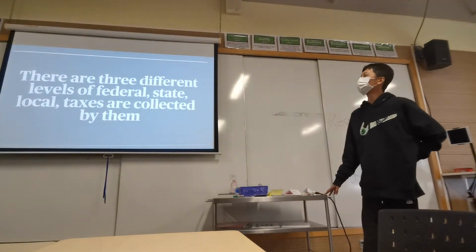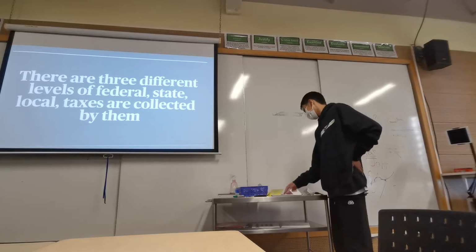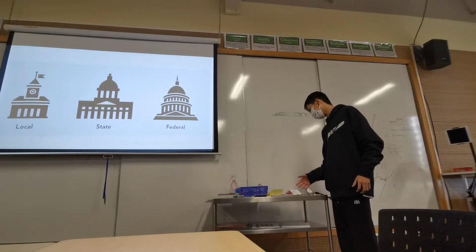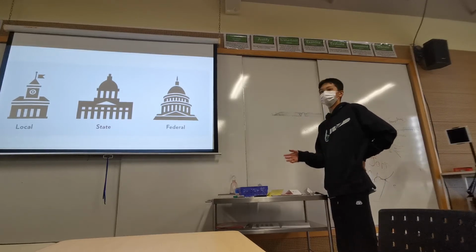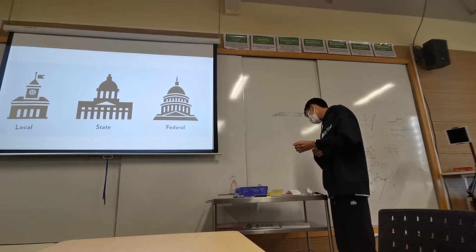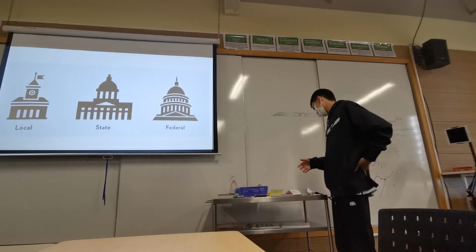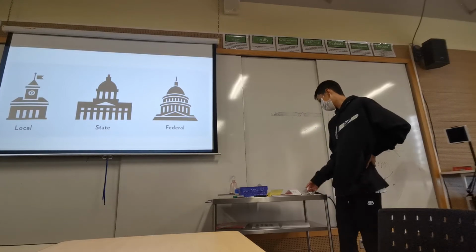There are three different levels of government that collect taxes: federal, state, and local. Local and state governments play an important role in the United States. They pay for and plan the roads, run public schools, provide water to the city, and organize police and fire services. They also establish zoning regulations, license professions, and arrange elections for the citizens. These are all important parts that function in United States citizens' lives, and the federal government has limited power over the 50 states, and state governments have the power to regulate within their state boundaries.